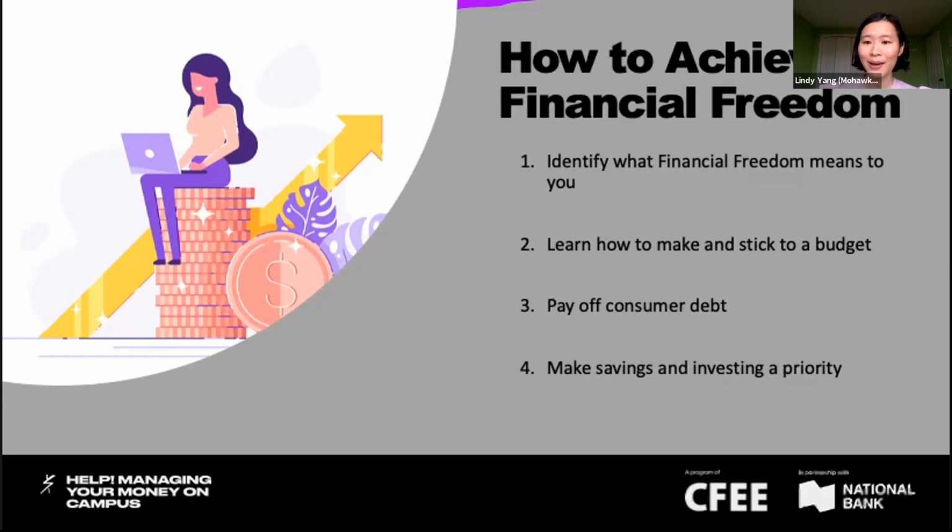Next, it's important to learn to manage your money by making a budget and establishing routines that you stick to every month. So financial freedom doesn't come by accident, it comes from careful planning. And budgeting is an important step to building wealth with purpose.